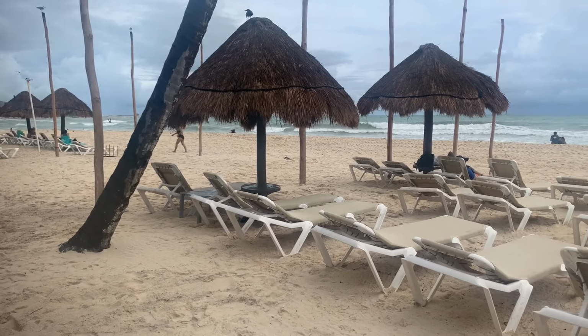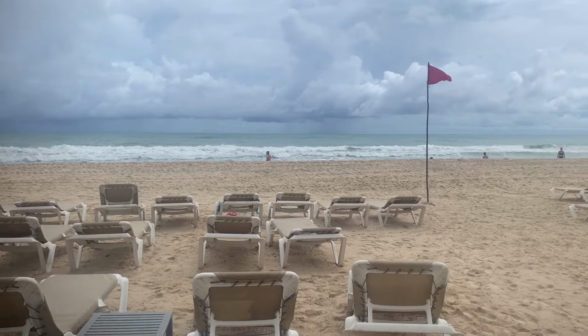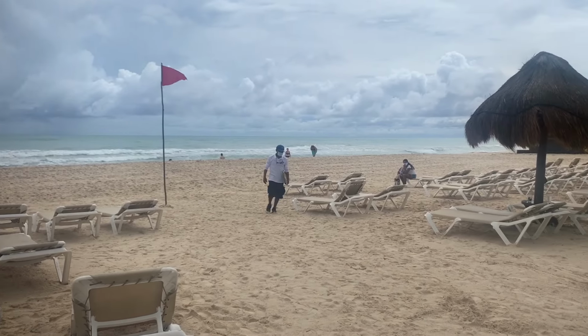As with all the hotels I've been to in the Riviera Maya area, wildlife abounds. They're part of the daily life as you're walking through, and it's very interesting. Kids, in particular, really enjoy it.